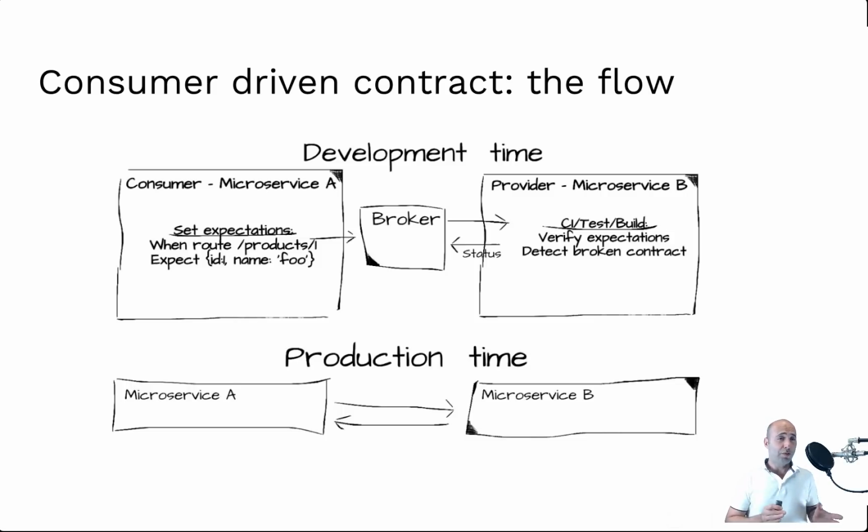So it's an interesting flow, starting from the consumer who is stating his expectation, up to the provider through the broker. And as we can see on the diagram, the production is intact. Nothing changes in production. The aim is to discover discrepancies and misunderstandings at development time. Now let's see some code examples.